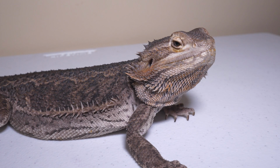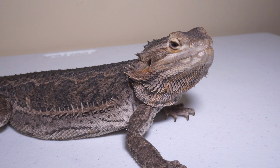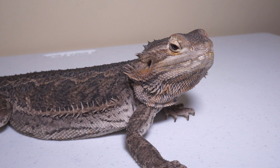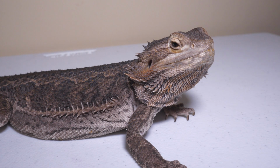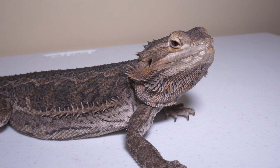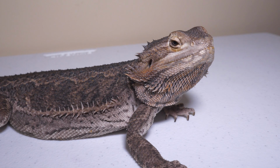So again, bearded dragons are great because they can eat from all three of the protein sources. But if you think about it, guys, in the wild, most of your lizards will eat whatever food they can find. They definitely have a primary, but they'll eat whatever they can find. And that's why in moderation, you can pretty much do everything.